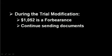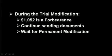You would have to continue sending in documents. You can expect during the Home Affordable Modification Program and during your whole trial that they will be asking you to continue sending updated bank statements, updated tax returns, and other information, and then you'll wait for a permanent modification.